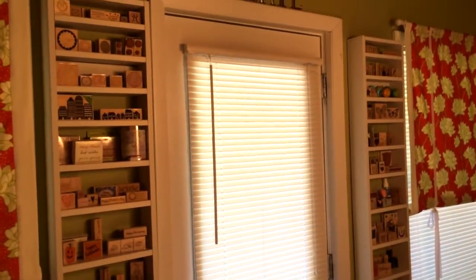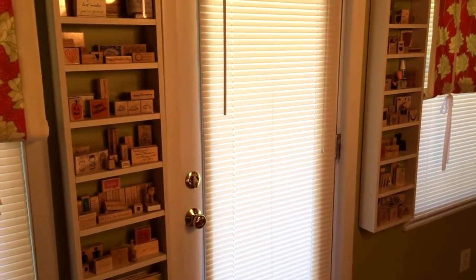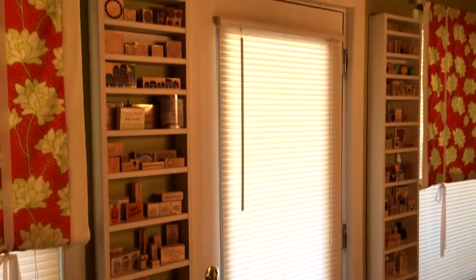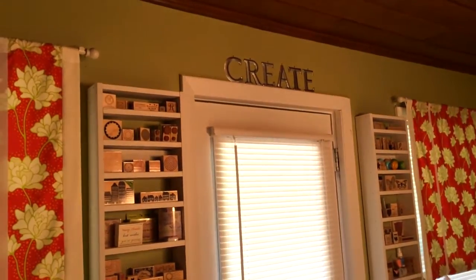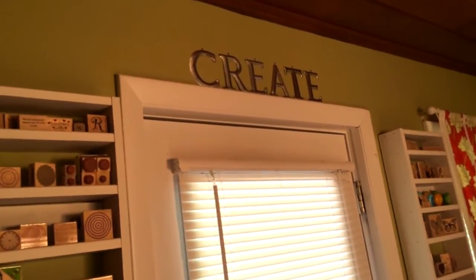And then to the right of that is a door that goes to a covered porch outside. And that's really nice for when I kind of need to step away from a project and take a minute. It's nice to go out there and do that. And then above that is the word create. And I believe I got those letters at Michael's. It was like in their dollar bin.